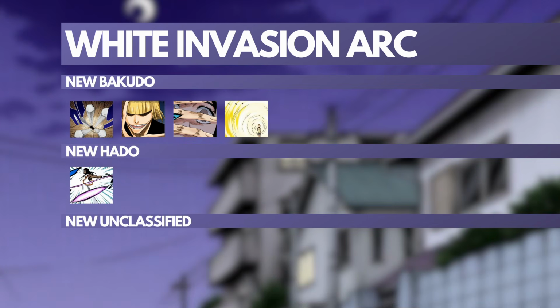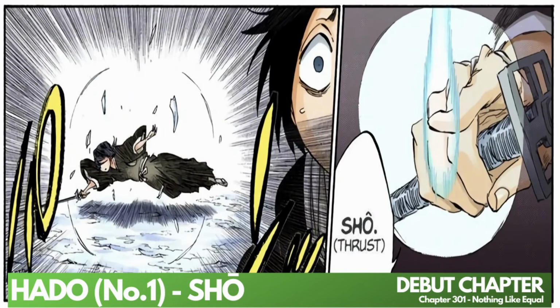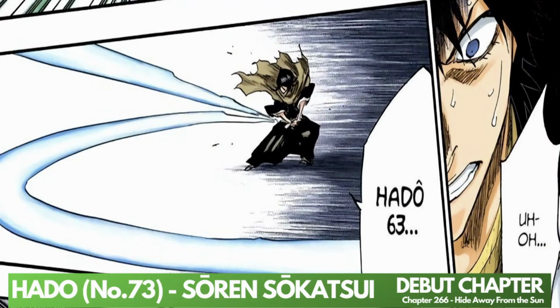Now, it took us all the way until the Hueco Mundo arc to finally get Hado number 1, but here we are. Hado number 1, Sho, simply blasts the target a few feet away from the wielder with a relatively weak amount of force. And then we have Hado 73, originally 63 before the data books amended it.